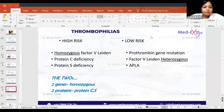So we need to know, what are the high-risk ones? Whenever there is a combination of twos: the two genes, homozygous factor 5 Leiden, and the two proteins, protein C, protein S, these are the high-risk ones. This is just a kind of mnemonic for you to remember. And the rest of it, the prothrombin gene mutation, factor 5 Leiden heterozygous, APLA, will all come under the low risk category. All right. So that is how we categorize thrombophilias.